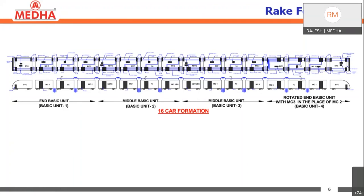To reduce the types of variants, ICF is now going to design only 6 variants. For that purpose, this second basic unit, the first middle basic unit, is also rotated by 180 degrees, so that the 8th and 9th coaches are executive class coaches. Out of the 16 car formation, all the coaches are chair car sitting, but out of all 16, two coaches are executive class coaches, at the 8th and 9th positions.